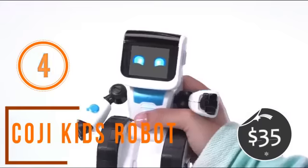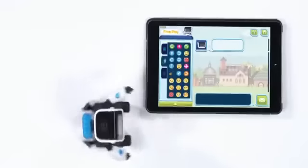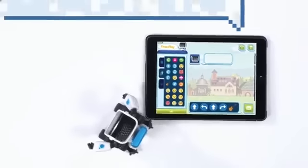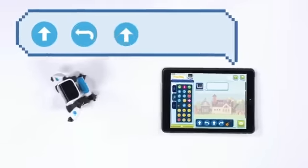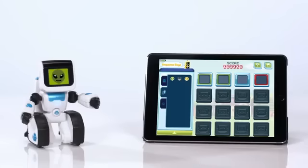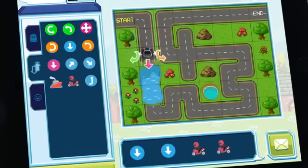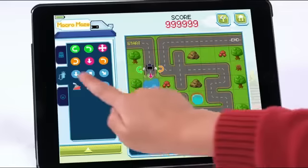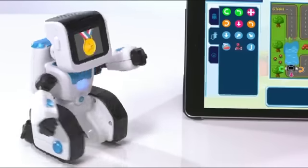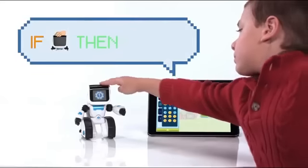Koji. Wowee! The robot that makes coding fun, using emojis. With one-touch commands, your kids will be coding in seconds and having a blast. Koji features games that build key skills, like memory, sequencing, logic, and problem solving. Kids can even create and store custom programs that are as unique as they are.